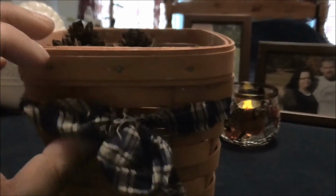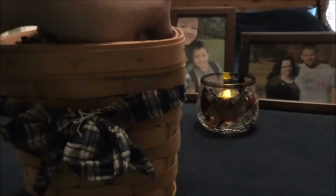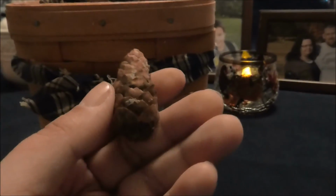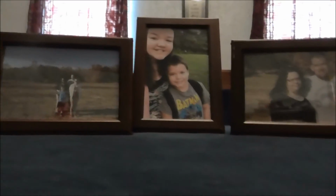And I think it looks really cute in this candle holder that I got when I purchased the turkey. This little basket with the fabric bow is my mom's, and it has a liner. It's from Longaberger. And I just filled it up with some pine cones from my in-laws' house. And there was this little itty bitty baby one, which I think is so cute. So I just have those sitting in there for some more decoration.